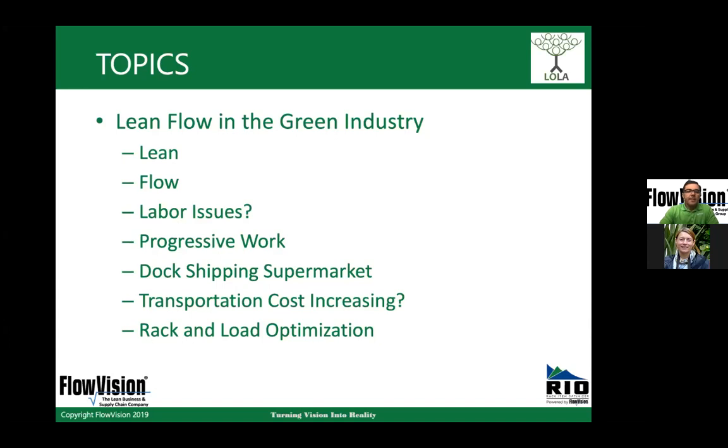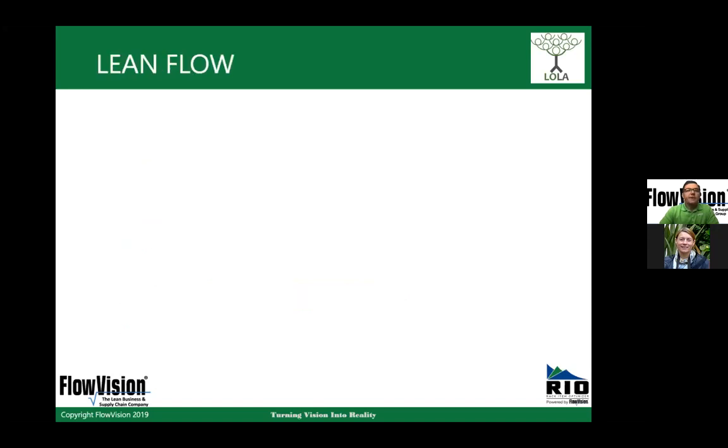And the other thing is transportation costs, are they going up? And the answer is yes. So in order to reduce our transportation costs, how can we reduce that? One is by, if you're shipping your products on racks, optimizing that rack, basically having as little air on that rack as possible. And then when you're loading the trucks, have as much payload, as we call it, on that truck. So you get the most payload out of the truck, the least amount of air, reducing your transportation costs.